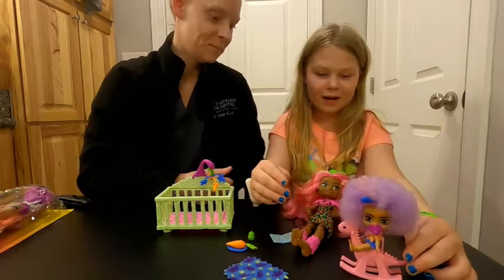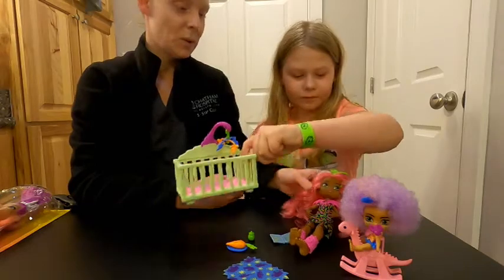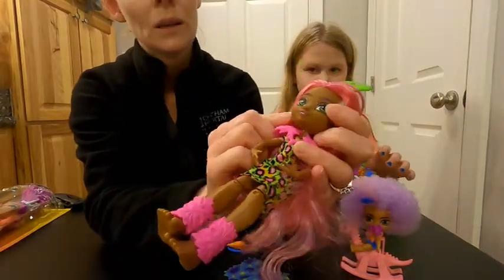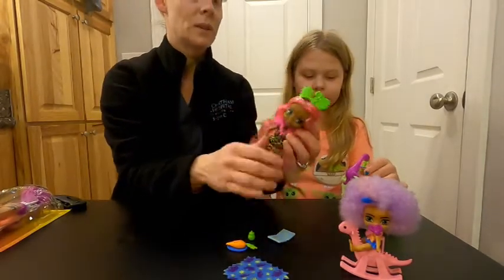It actually rocks, and it's really cool too. So her name is Fernessa, and if you look on her face, she's got little leaves, like fern leaves, and she's got little fern leaves in her hair.